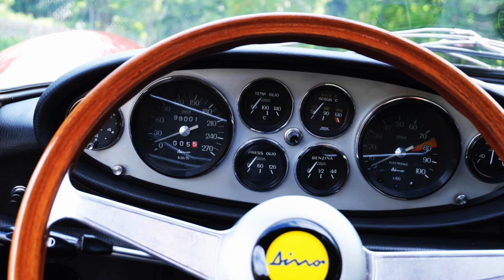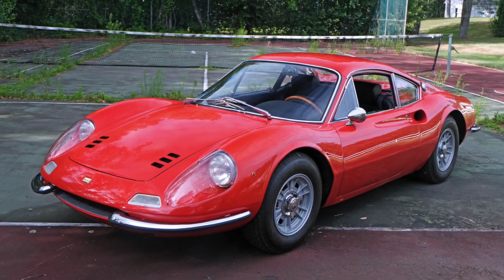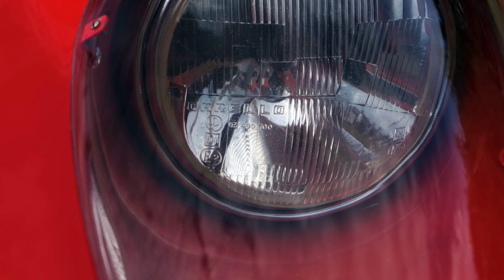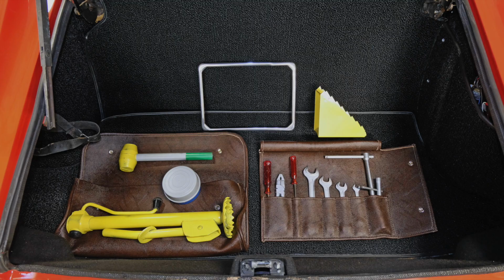So why again is the Dino 206 GT so special? It's a sum of more than individual components for sure, much more than just the beauty of the car itself, how it looks and how it performs, but how it has translated over the years to become such a collectible automobile, eclipsing all other Dino 246 and GTS models combined.